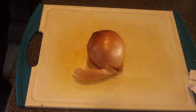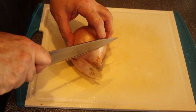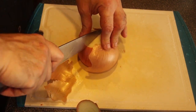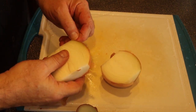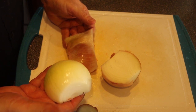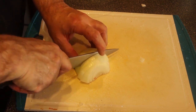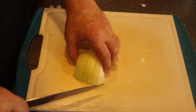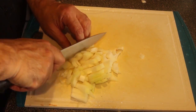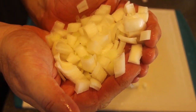Now we're going to need 2 medium onions for this recipe. I have here 1 really large onion, so that'll be good enough. Cut the ends off, then cut it in half. That makes it easy to peel. Very easy to peel. Then you want about a ½ inch dice. You cut it about a ½ inch one way, then you cut the other way. And you've got a nice ½ inch dice.